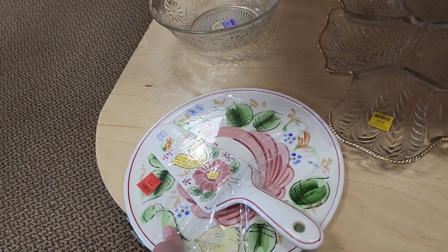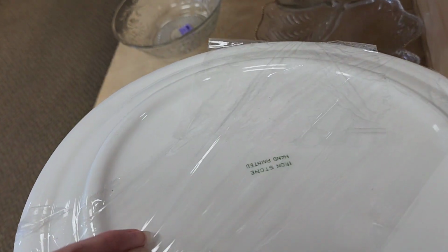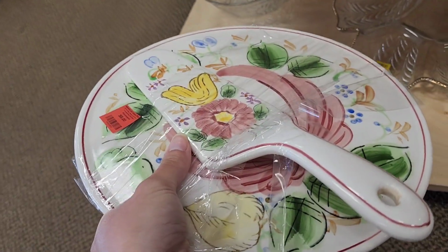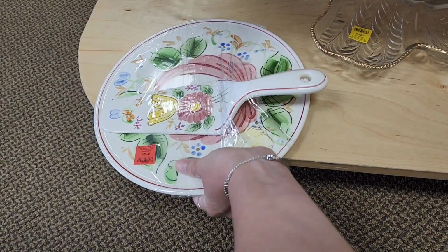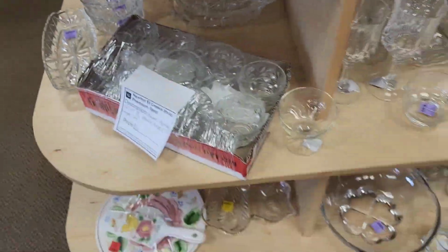I do like this. It's $8 though. Ironstone. Hand painted. I do really like it. Not for resale. I mean, you could, but I like it a lot. I don't need it. It's just a cake plate. I don't need it.